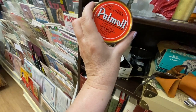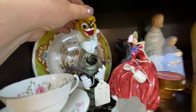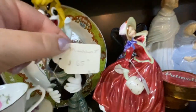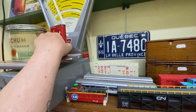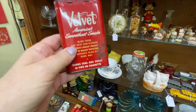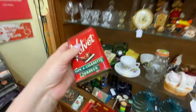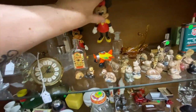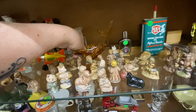Pastille. Little coal. This clown is scary, actually. He looks like the guy from It. $65. Oh, I like this one, see? America's Smoothest Smoke Velvet. $20. Okay, never mind. Never mind. Mickey and Minnie? Oh, no, two Minnies. $15.